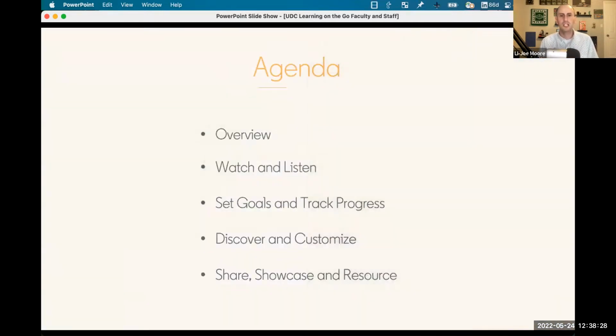So I'll go over the agenda. I'll give you an overview, a reminder of how LinkedIn and LinkedIn Learning work together to get you the latest and greatest content. I'll cover how to watch and listen. I'll show you how to set goals and track progress. Then I'll show you how to discover and customize the content that you pick. And lastly, I'll show you how to share and showcase what you learn, and then how to add resources. Looks like I missed a comma there. Sorry about that.